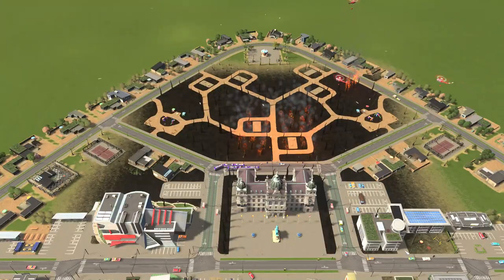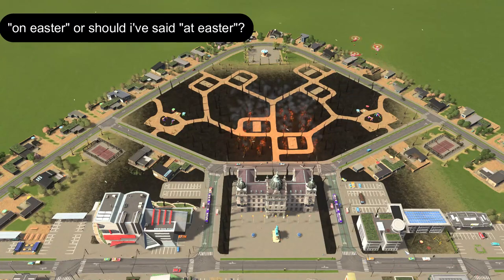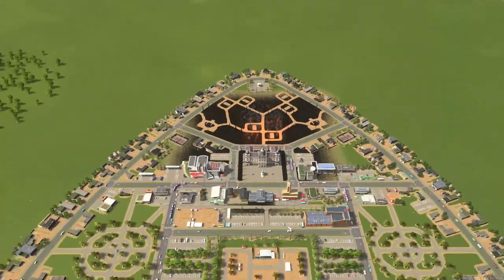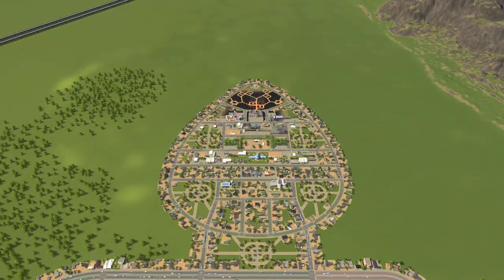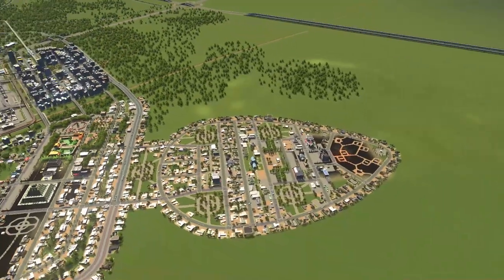Don't you just love a good fire on Easter? Yeah, I guess it's traditional, I don't know. But it's done, guys, it is done. It doesn't look too bad. It's a bit weird to have a city with a road layout shaped like an egg, but, you know, we're celebrating, right? So we're experimenting and letting our creativity just go wild. And I think it's not too bad. The end result is not too bad.